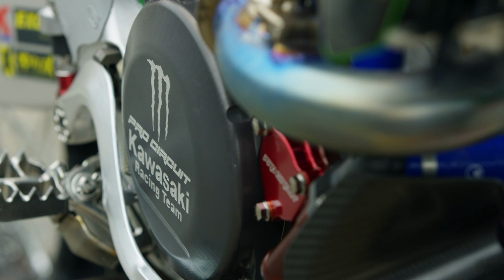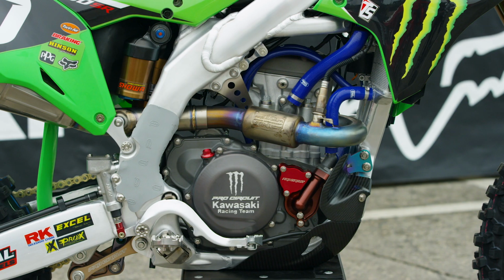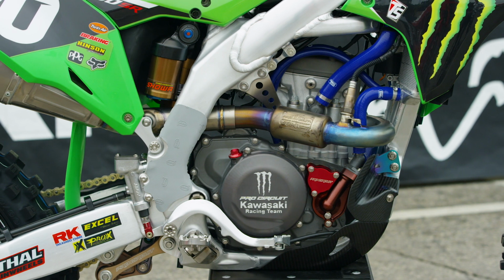The clutch components are from Hinson. It is really popular to see the team, of course, just run a Pro Circuit clutch cover, as they make their own clutch cover, but what is underneath that is Hinson. They've had a long time partnership with the brand. There's no secret there in any shape or form.